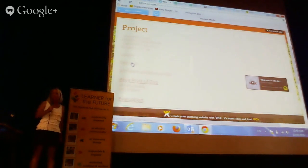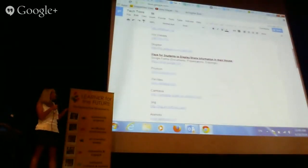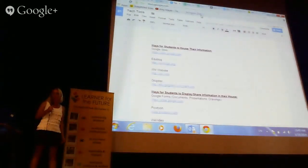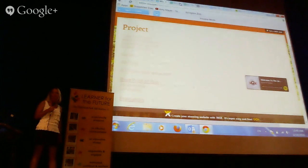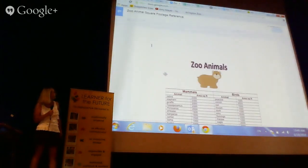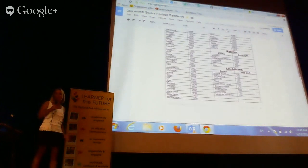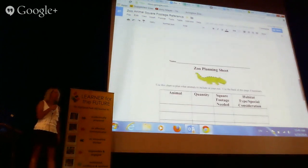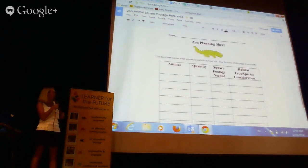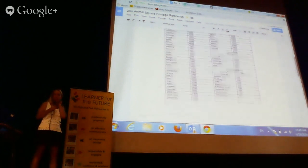Then there are different links for different tech tools to help them be successful at designing their zoo. They're just different things that we have seen through our workshop with PPL that we found would be really helpful for our kids and engaging. There is a reference planner. Whenever they have to do their blueprint, they have to know what kind of space each type of animal would need. So at the beginning of that, there's a reference to what kind of square footage each type of animal would need, to give them a guide.